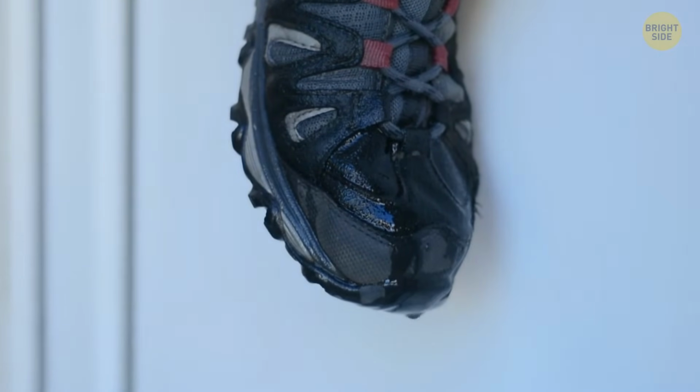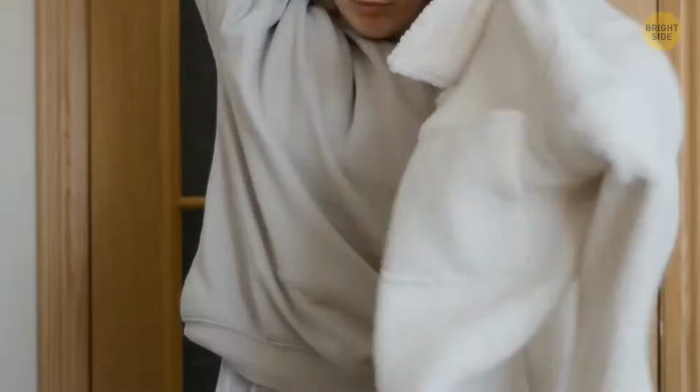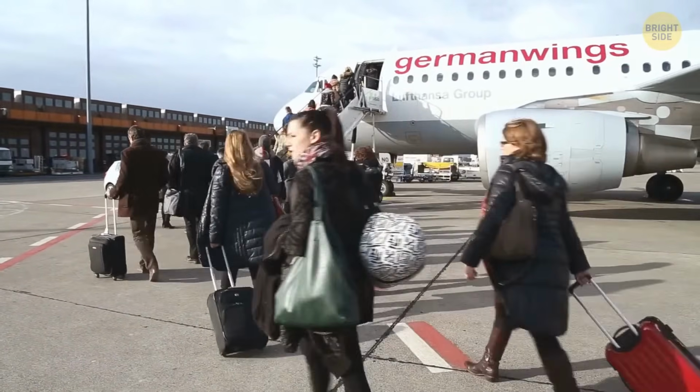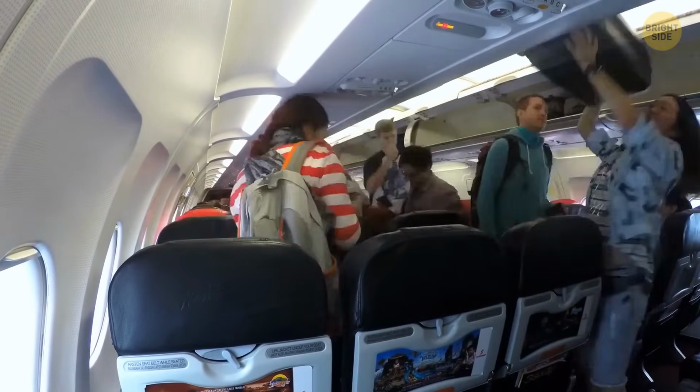Now, I've been guilty at least once of overdressing with a bunch of layers just so I won't need to jam everything in my check-in bag. But does it become a problem when you actually have to get seated? What do you do with your coat or your jacket?